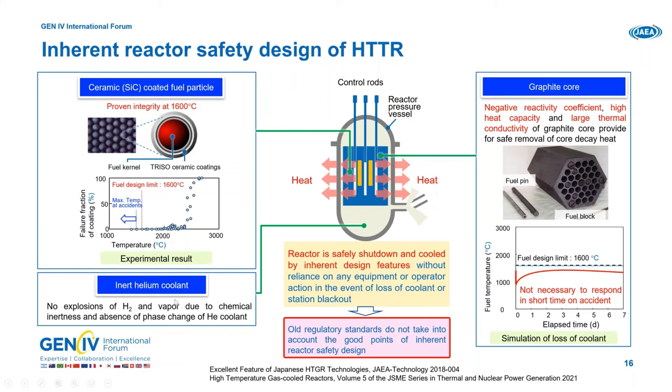And the other one, the helium is in that gas, and there is no chemical reaction and no hydrogen production in case of accident. Maybe everyone knows about that. Also, the graphite core is one of the important features. It has a very good negative reactivity coefficient, high heat capacity, and large thermal conductivity. This is a good feature, meaning if you have some trouble, heat is removed to the outside by this good thermal property of graphite.